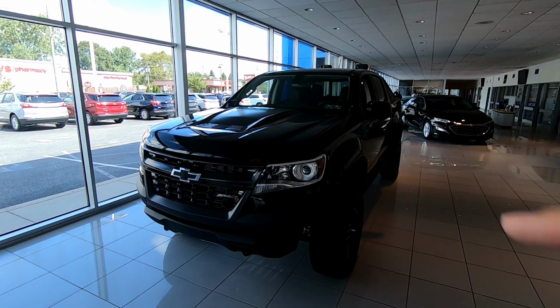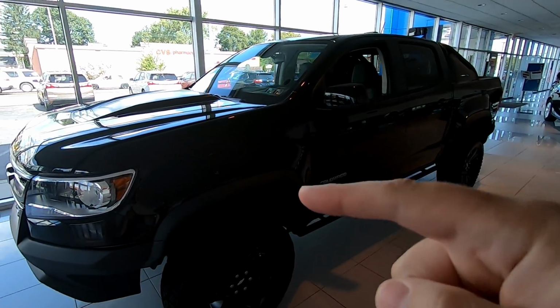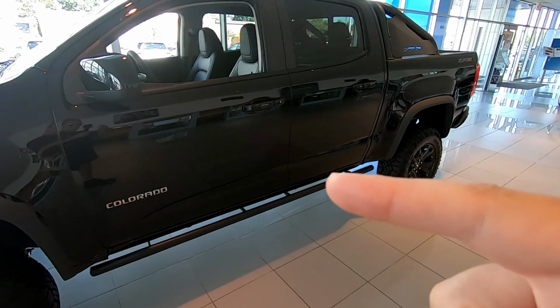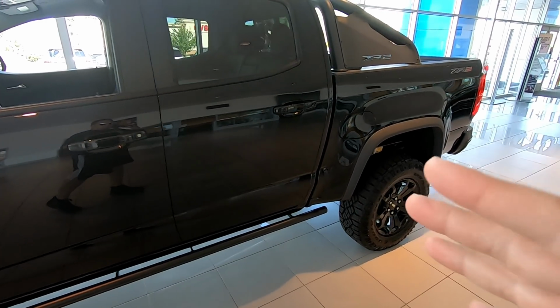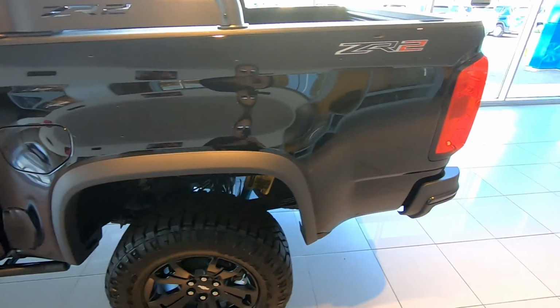Check this out. Nice ZR2 right on the showroom floor. Would match my ZR1. So I'd have a ZR1 and a ZR2. We're about to put in the order for the actual C8 Corvette to get all my details ironed out. But check this thing out. Not bad at all, huh?